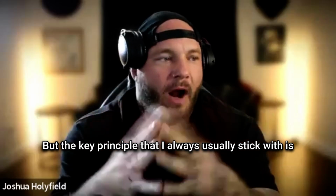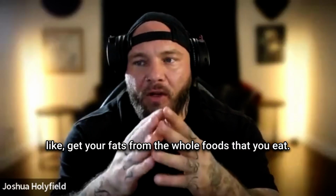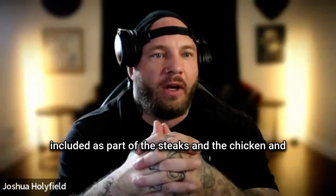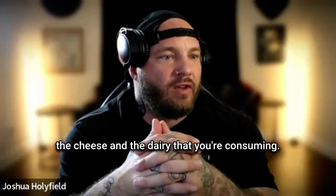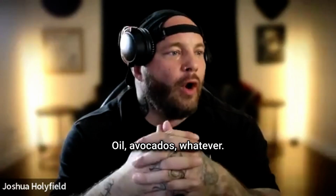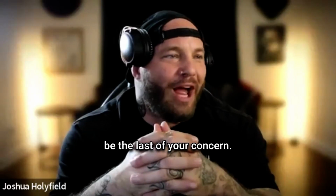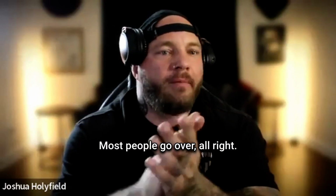But the key principle that I usually stick with is get your fats from the whole foods that you eat. Most of the fat that you're going to consume is already included as part of the steaks and the chicken and the cheese and the dairy that you're consuming. If you need to backfill, you can do things like nuts, oil, avocados, whatever. Hitting your fat target should be the last of your concern if you're eating animal protein. Most people go over. All right.